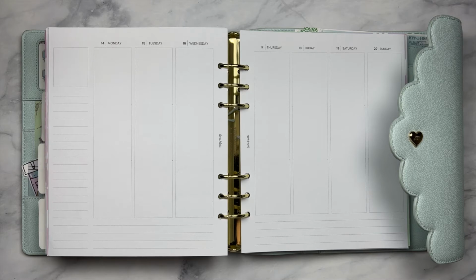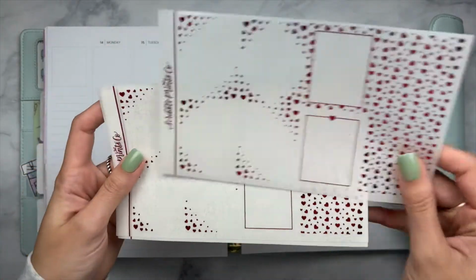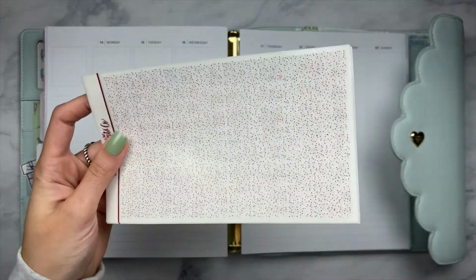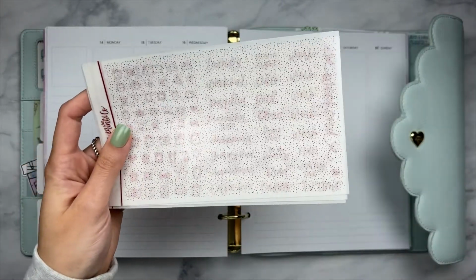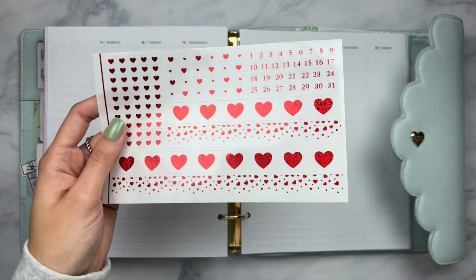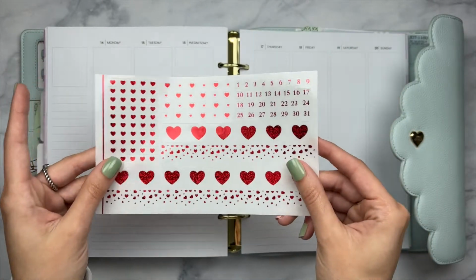And then for our foil for this week, we are going to be pairing that with the Sparkly Red Hearts foil bundle from SPC. Look at that, it's so pretty. I cannot wait to use this. I don't think I've ever used a red foil before, so I think this might be my first time. So I'm very excited, and of course the hearts definitely goes with Valentine's Day.